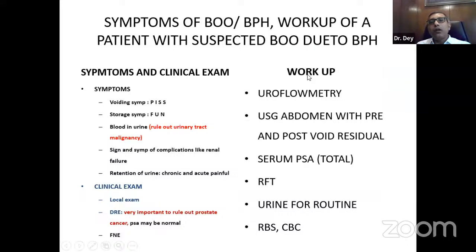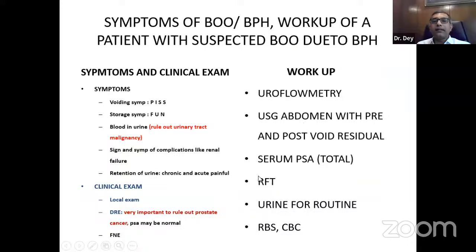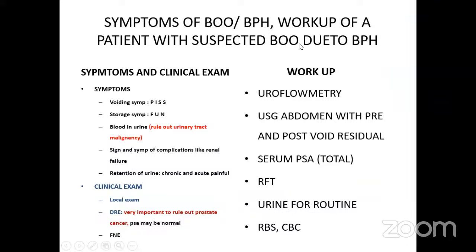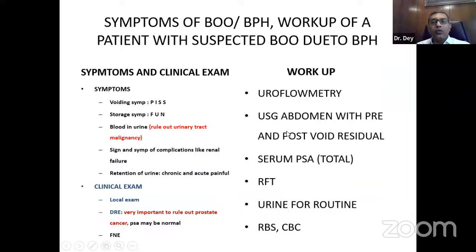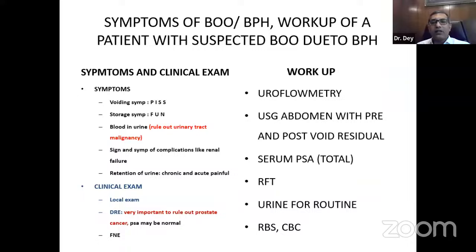Workup. Uroflowmetry is a part of workup. Sonography of the abdomen is a part of workup. Serum PSA, RFT, urine routine, this is the minimum to do for the workup. A uroflowmetry, a sonography of the abdomen, a post-void residual urine, a serum PSA, a renal function test, and urine routine have to be done. As I go gradually, I will tell the importance of these.